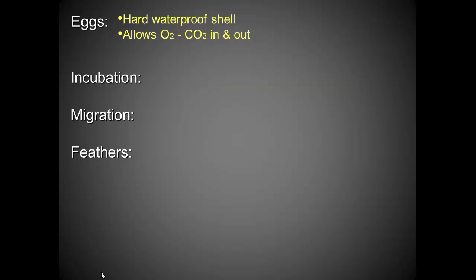So the shell of the egg also allows gases in and out, so that's important because as the embryo is growing inside the egg, it still needs oxygen, still needs to release carbon dioxide, so the egg is permeable to those things.